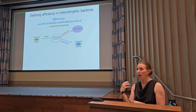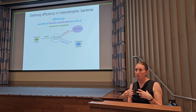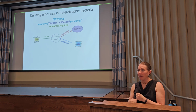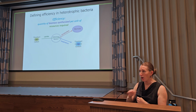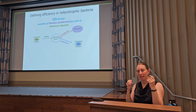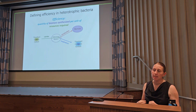And this is something we can describe for ourselves as well, right? Of the material that you take in, of the lunch that you eat, how much do you burn for energy versus accumulate as biomass? And thank heavens, adults are very low efficiency creatures. We eat a lot, we burn almost all of it for energy. We accumulate very little as biomass. You're just replacing fingernails and hair and sloughing off skin. So we're really low efficiency creatures.